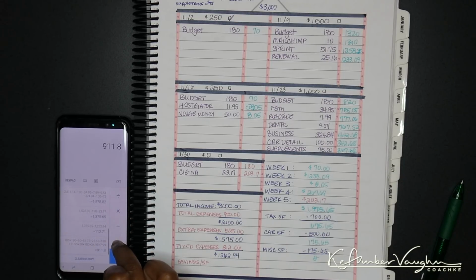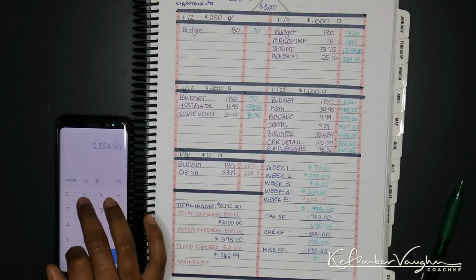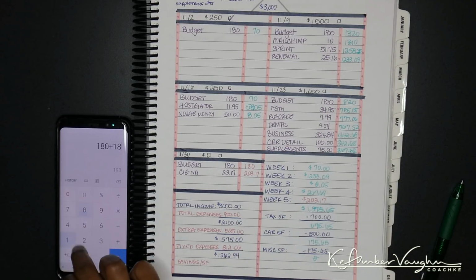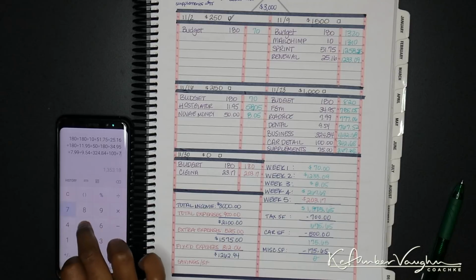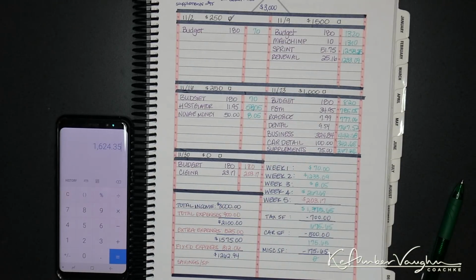$7.99 was the last one. Okay, $9.54, $324.84, $1,075, $180, $23.17. Okay, wait. What the hell? 180, 180, 10, 51.75, 11.95, 50, 180, 34.95, 7.99, 9.54, 324.84, 100, 75, 180, 23.17. So when I add up everything that's in these columns, I need an extra sheet of paper.